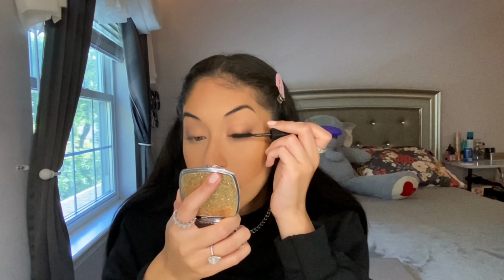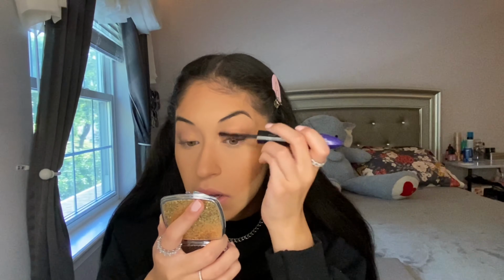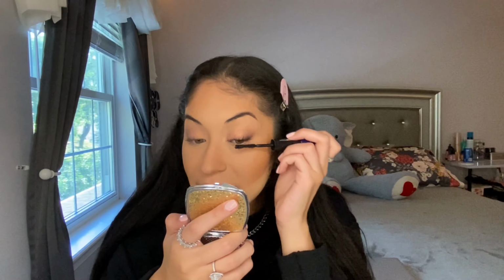So my question to you guys is, if you have any recommendations for a higher end waterproof mascara that is really good, please let me know. I've really been on the hunt. I've been using this, I think this is L'Oreal. It's the Luminous Superstar X Fiber Mascara. I've been using this mascara for a minute and I do really like it, but at the same time I'm also just getting bored of using the same thing.